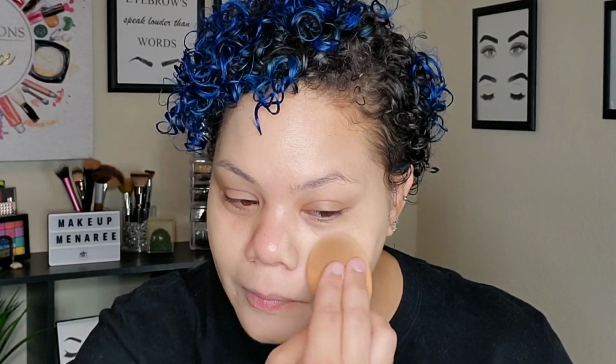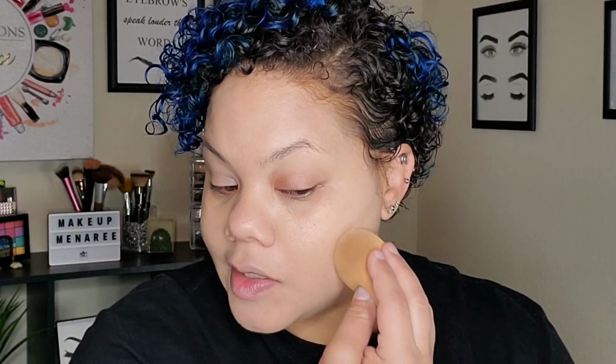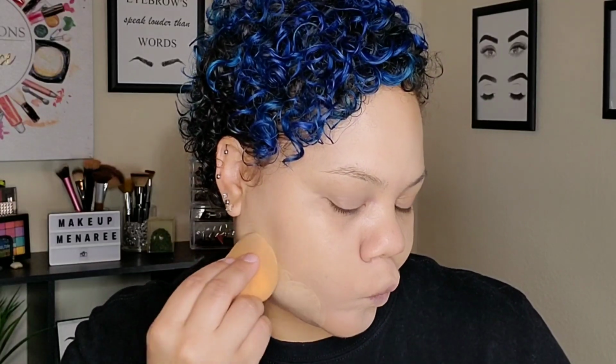I don't know if it oxidizes or not. I haven't looked at too many reviews on this. We'll see throughout the day if it does that. Okay, so that is one layer on my face. It covered up pretty well with the sponge. I'm pretty sure you'll get a lot better coverage with a brush. So I'm gonna go back in with my sponge and just spot conceal some of the areas that need covering. So that's the second layer over areas that need extra coverage.